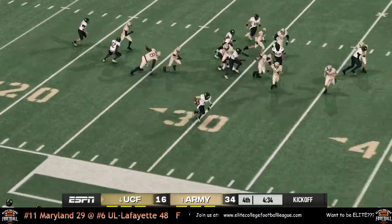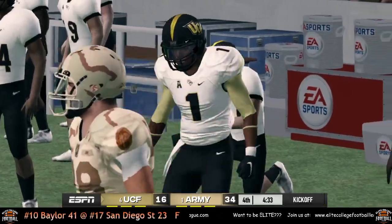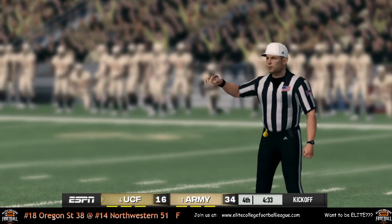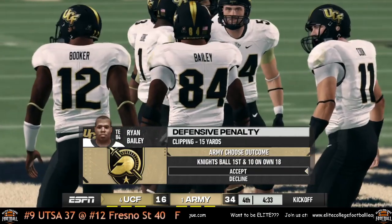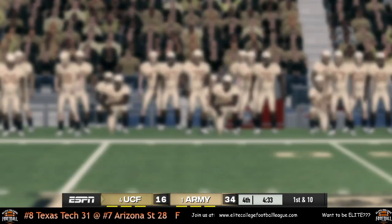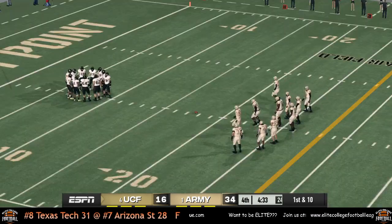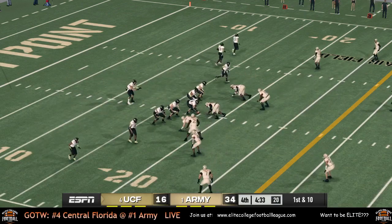From his own goal line, tries to get around the corner. He's pushed out of bounds at the 40. There's a flag down, and it looks like this one's coming back. Personal foul. Clipping. Receiving team. That one will put the offense in a hole, and they'll try to get some of that back on this upcoming play. They were forced to punt the ball away the last time they had it. They'll be looking for a little more out of their offense on this possession.